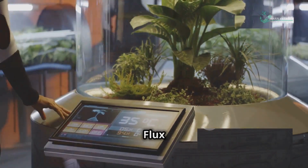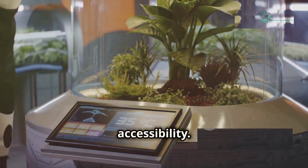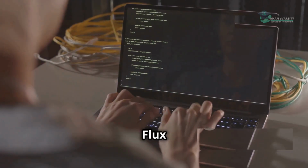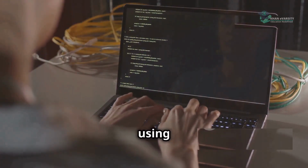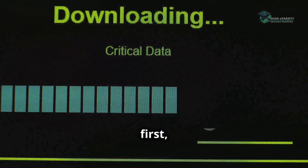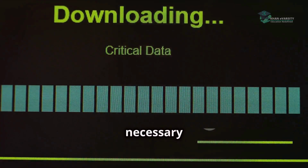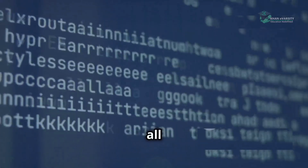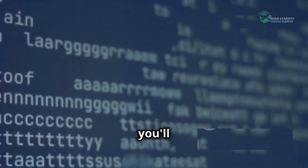One of the things that makes Flux so appealing is its accessibility. You don't need a supercomputer to run it. In fact, you can get started with Flux 1 right on your own machine using some simple Python scripts. It's surprisingly straightforward. First things first, you'll need to download the necessary files from the Black Forest Labs website. They've got a dedicated section for Flux 1, complete with all the installation instructions and resources you'll need.